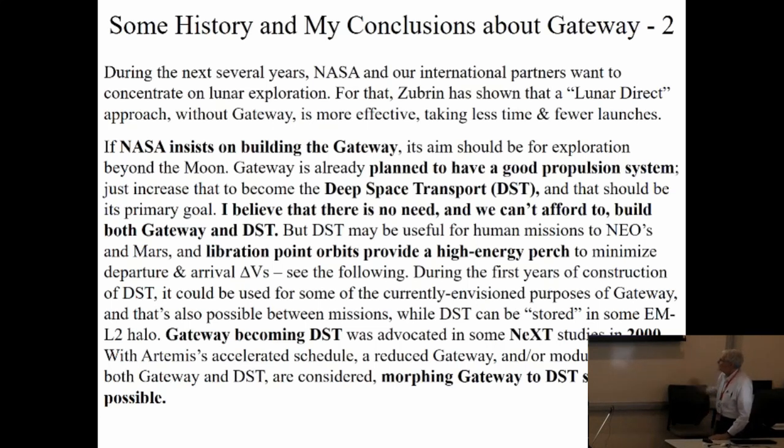But I take it that if NASA insists on building the Gateway no matter what, its aim should be changed. Instead of just being a station going around the Moon and supporting only whatever it can support for that, it's already planned to be moved, and it already has a good propulsion system. Why not just increase that a bit so it can become the deep space transport? That should be its primary goal. I don't think there's any need, and we just can't afford to build both the Gateway and the deep space transport.